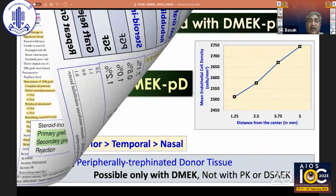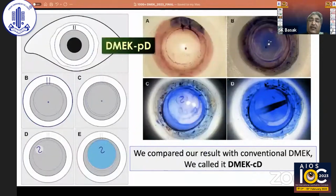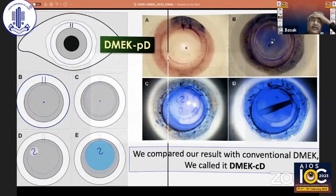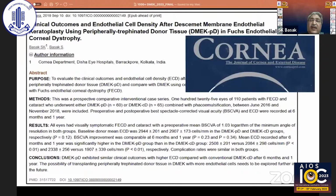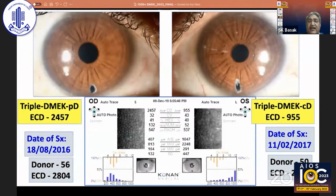Then I am more conscious about DMEK-SPD. It is the peripherally trephinated graft. We know that the superior cornea has more endothelial cells than other parts of the cornea, and any peripheral part has more than the central corneal part. So I try to go peripheral while preparing my donor graft, and we compared and published our result in Cornea in 2019, and that shows that after 1 year follow-up, in all Fuchs cases, the cell density is higher with DMEK-SPD cases. And if you see these two eyes, one at 4 years and one similar, the cell density is much lower where I have taken the central donor, whereas if I take the peripheral one, the cell count is higher.